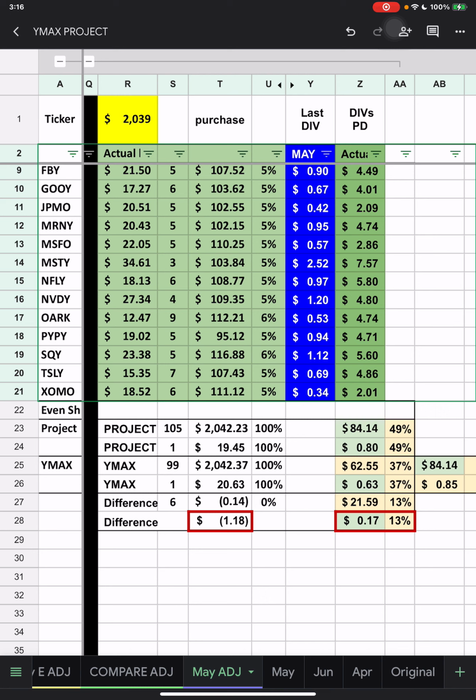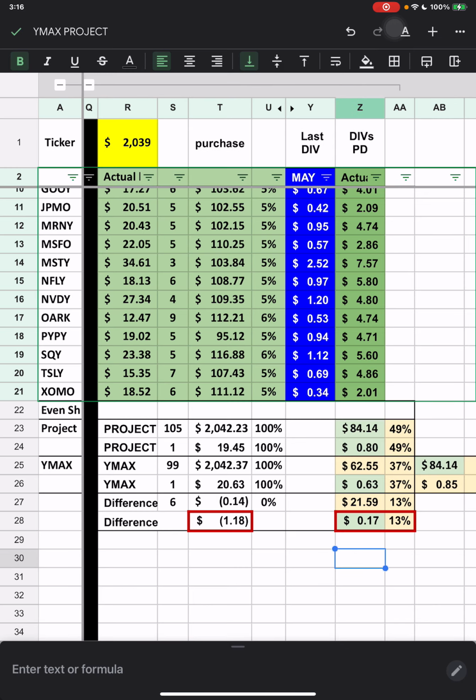But that makes a difference between these of $21. And then this one again, there's a difference between the yield here, but not a difference for the actual dollar amount. So if we take 2159 divided by 8414, that's a 26% difference.